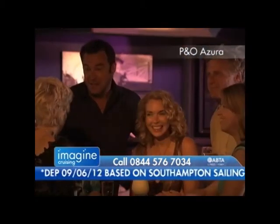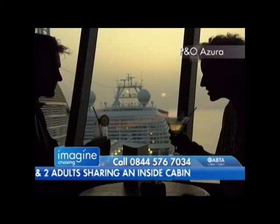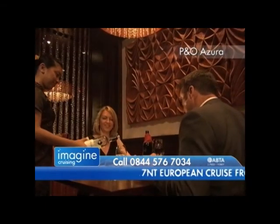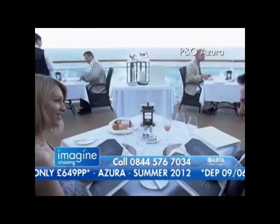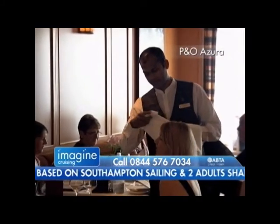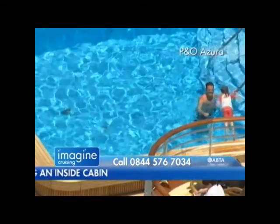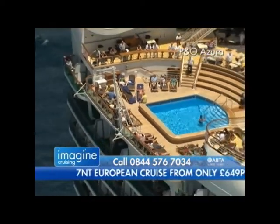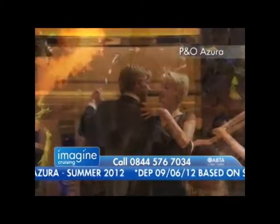Starting with the bars. There's one to suit every taste and mood. Dining takes centre stage with a wide choice of venues and styles. The spa is really something to write home about too, and you could treat yourself day or night. Take the plunge in one of 4 pools. Entertainment on board is top-notch with live music, acts and of course the chance to hit the dance floor. There are movies too.